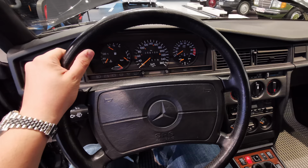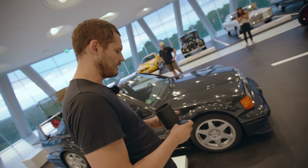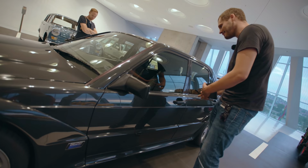My favorite of all the cars over here, I think, is the 190E Evo 2, because that was really the dream car of my childhood, and to see it here live in person and even sit in it was just really great. That's why these cars are so sought after, because they were production-ready race cars built to win the DTM series. And magically, I think I have the keys in here.